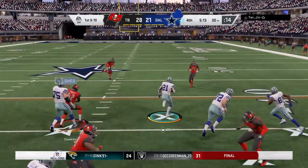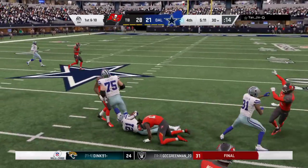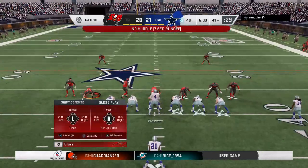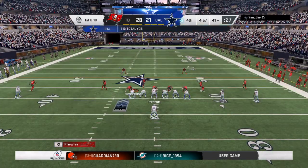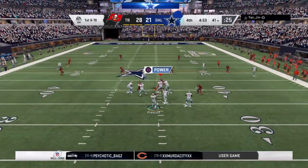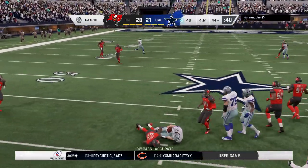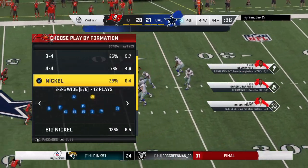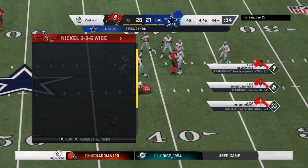They'll run on first down. Elliott. And they get him down, but not before he takes it across the 40-yard line. It's a gain of 12, and the Cowboys pick up the first. First down, Prescott. It's a short one here, complete to his tight end. And he'll get up near the 45. They'll spot it at the 44.